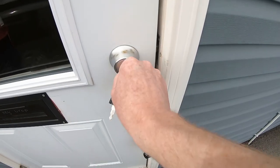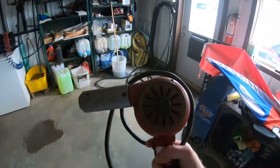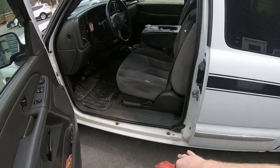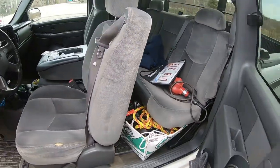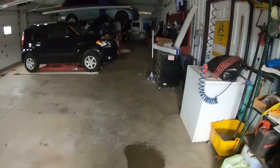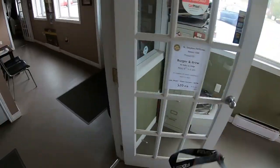All right, we're here at the shop. And just in case it's not warm enough out, we're going to grab the heat gun so we can heat that sound deadening product up real good. What did I do with the keys? There we go. That would not have been fun.